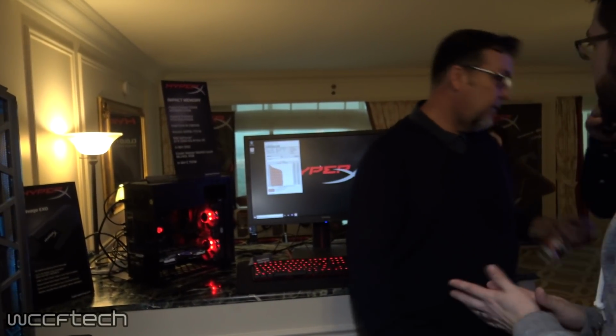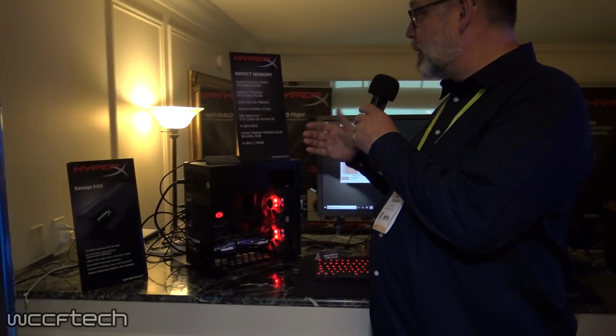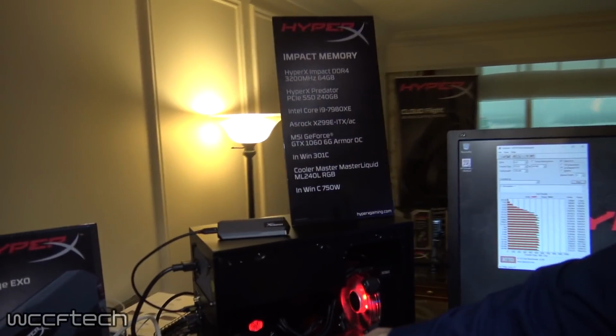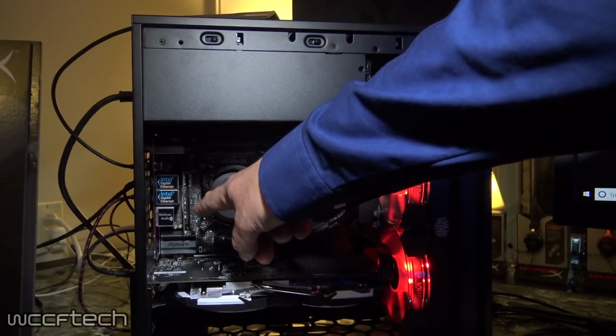And then the one last product that we can show you while you're here is some new SODIMM memory modules, our Impact line of memory. And if you swing around this corner right here, in the back corner, this is the micro ATX motherboards. So the SODIMMs are back here.